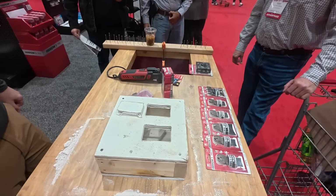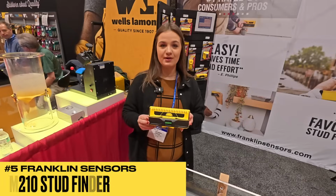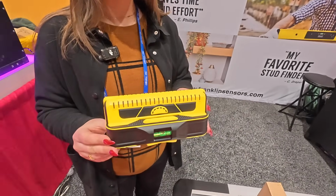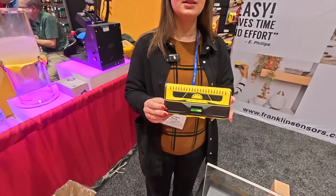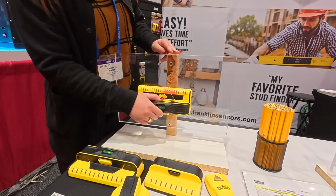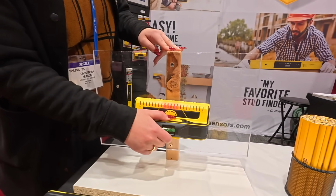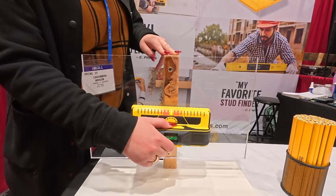But the small tool find that made my top 10 list was a stud finder from Franklin Sensor. What is different about our stud finders is conventional stud finders have 1 to 3 sensors, but we are patented from 3 to 13. So this guy here has 13 sensors and 21 LEDs, and the more sensors and LEDs, the more accuracy and precision. So what you'll see here is that it will pick up any studs that are behind the wall. That includes single studs, double studs, and anything that's going to be behind there. What's also great is it has this feature of the center green LED, which will tell you that you've hit the center of the stud, so there's no guessing there.